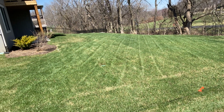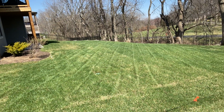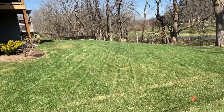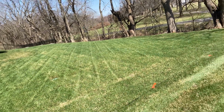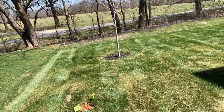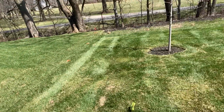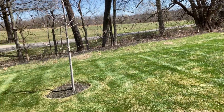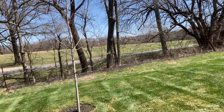Now you can see this is a 22 push mower that they're doing, and they're going diagonally, probably horizontal and then going diagonally. But sometimes customers have, now her yard's a little bit smaller than this yard over here, but you guys can take a look at it. This is the first cut. She got some mulch along the fence line back there.